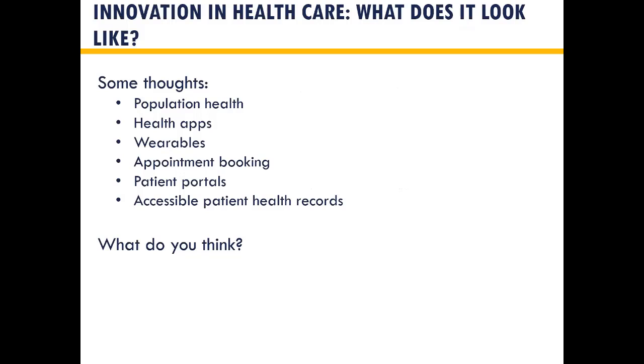And when I'm speaking to a group of people, when I'm speaking to humans in a room, I ask them, well, what do you think is innovation in healthcare? And some thoughts that come up: well, population health, that is innovation. Some feel it's a forced innovation, but some feel it's not, and it's just the way of the future anyways. Health apps, wearables, appointment booking made easier, patient portals, and more accessible patient health records. And then I just challenge you: what do you think innovation looks like in healthcare?